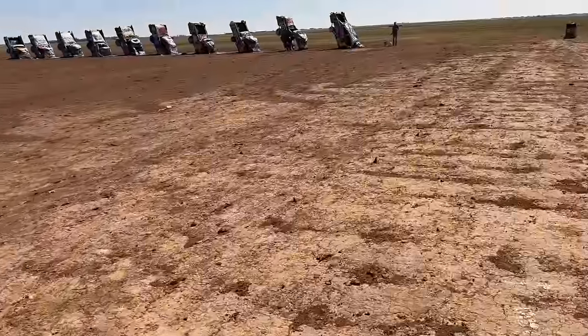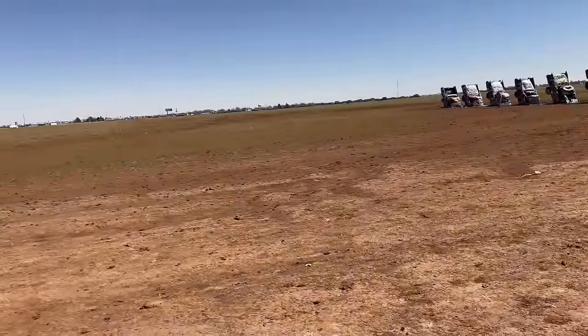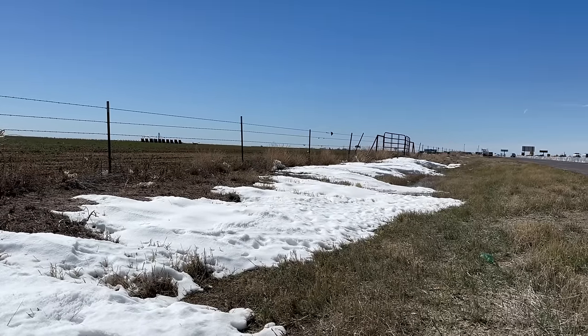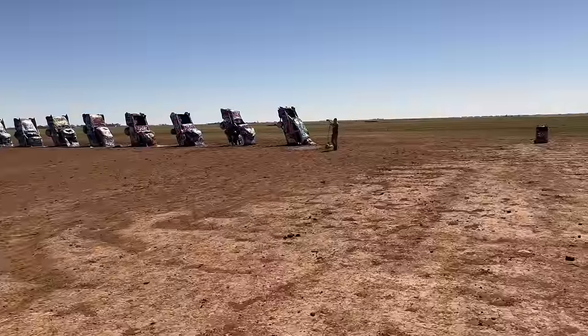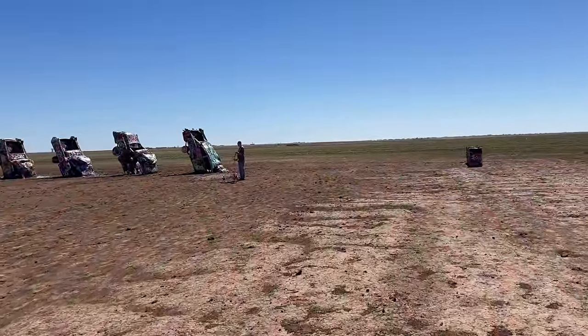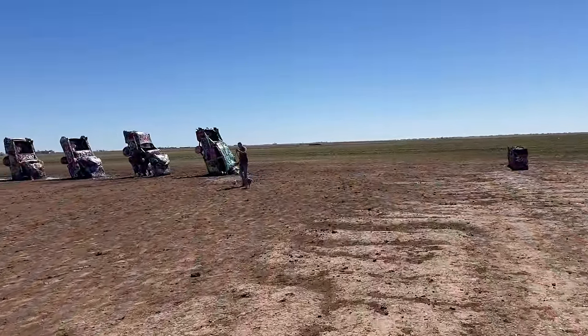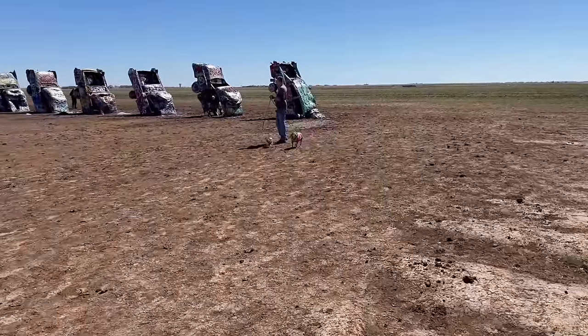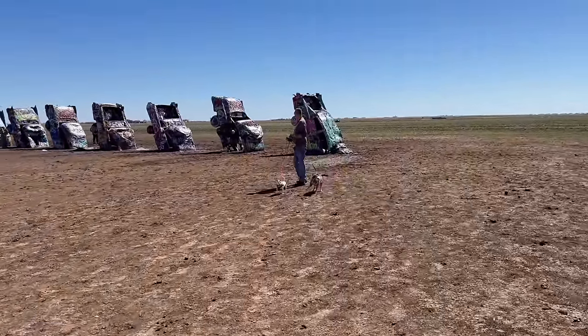You can see the ground's a bit muddy. They got snow the other day. You can actually see some of the snow piled up in areas yet. So it's all melting here. And Leo, who just got a bath, well, Mocha too, but Mocha's black, so it doesn't matter. But Leo's gonna end up looking like a little brown dog instead of white.